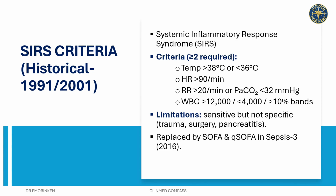Historically, we used the systemic inflammatory response syndrome criteria to detect sepsis. You needed 2 or more of the following: temperature above 38 degrees or below 36 degrees Celsius, heart rate above 90 beats per minute, respiratory rate above 20 cycles per minute, or partial pressure of carbon dioxide less than 32 millimeters of mercury, or white blood cells above 12,000 or less than 4,000 per millimeter cube, or greater than 10% of the band form. Systemic inflammatory response syndrome is sensitive but not specific. So currently it is now replaced by SOFA and the qSOFA score in the 2016 Sepsis 3 definition, which we are going to see later.